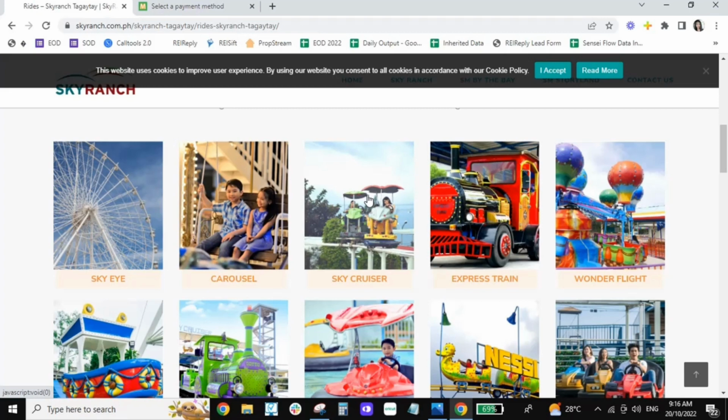Tapos, para ma-redeem nyo yung Metrodeal voucher nyo, again, ipepresent nyo yung QR code. Hindi nyo siya sa entrance ipepresent. So, papasok muna kayo sa Skyranch, on the left side, doon sa likod ng horseback riding, nandoon yung booth kung saan kayo pwedeng mag-redeem ng mga vouchers. So again, all you have to do is present the QR code. You don't have to print it out.